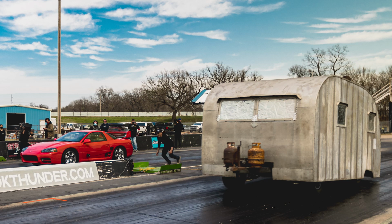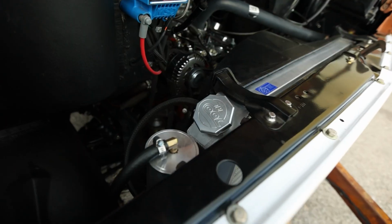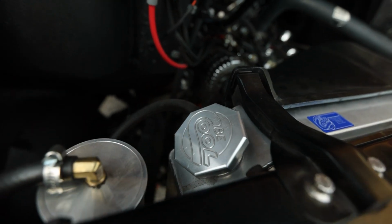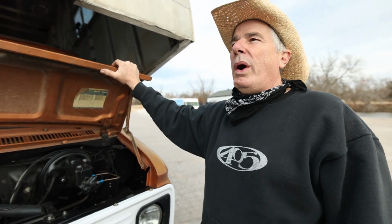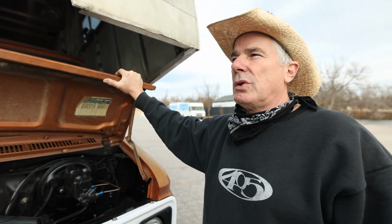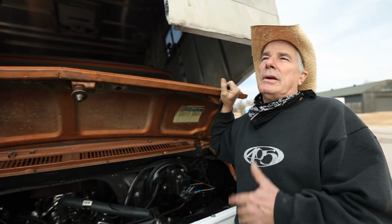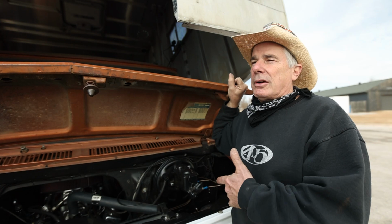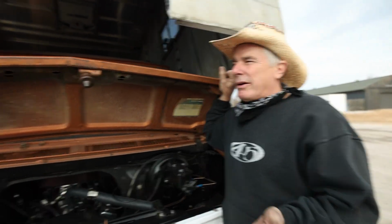Some of the questions I've seen is, how do we keep it cool? We called Be Cool and asked for a radiator. It's a mechanical fan. That might be a thing that helps it. Mechanical fan and shroud helps a bunch. It's way more efficient at keeping a motor cool than electric fans. We weren't too concerned about the horsepower draw that a mechanical fan takes. I don't know what it takes, 7 to 10 horsepower? Cooling was more important.